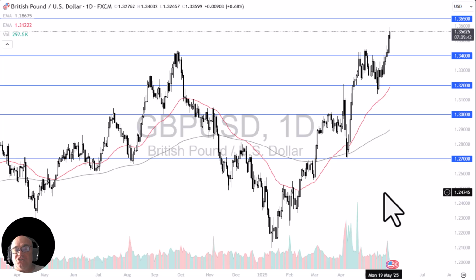When I see this chart go higher, my first thought is buy the British pound against other currencies. So this is almost like a secondary, even tertiary technical signal for maybe the pound against the Japanese yen or the pound against the New Zealand dollar, etc. When I look at this, I see it as a signal.